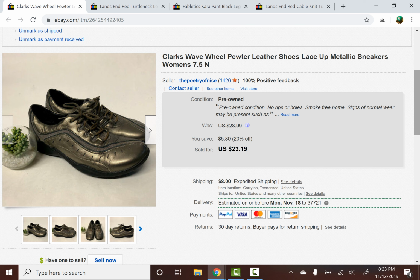Clark's Wave Wheel Pewter leather shoes, these lace-up shoes, again, they've hung around for quite a while, at least 6 months. They were on sale for $23.19. Someone sent me best offer of $20 and I went ahead and accepted that.